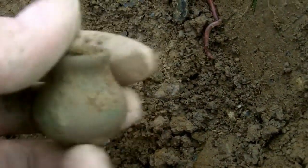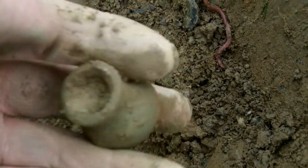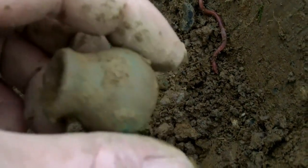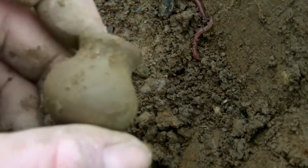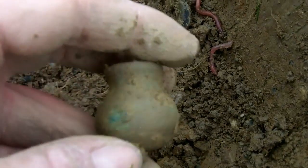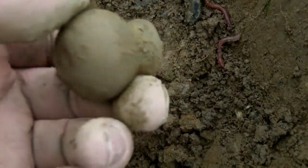Yeah, not getting many finds here. But it was worth coming here just for that little hammered. Right, let's pack that one away and let's carry on down the field. Hopefully we'll find something decent by the end of the day. Alright, I'll get back to you soon.